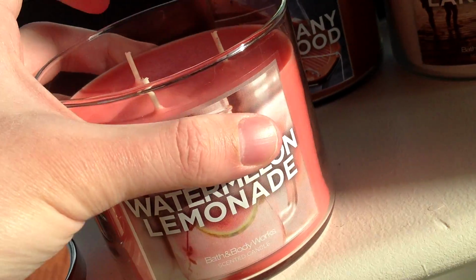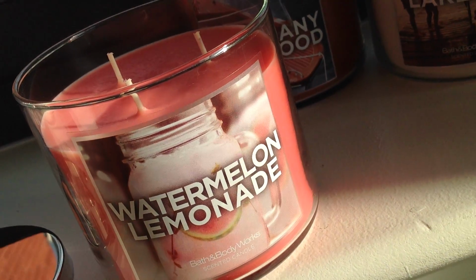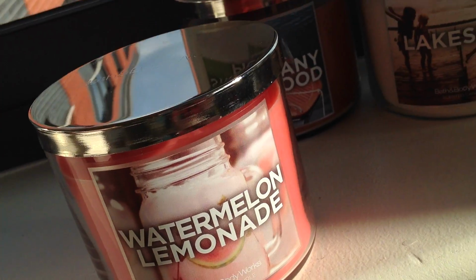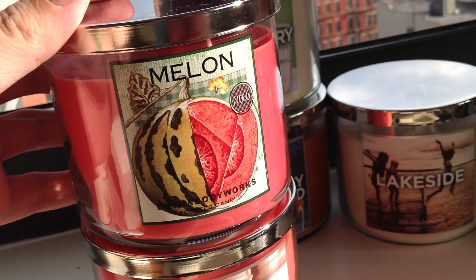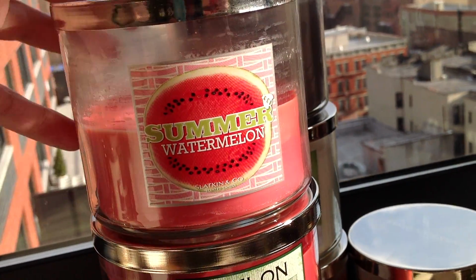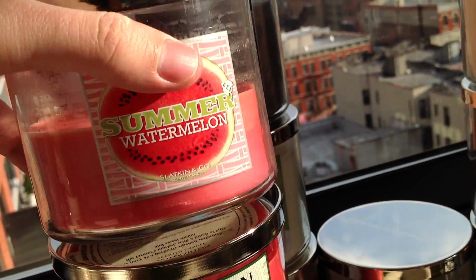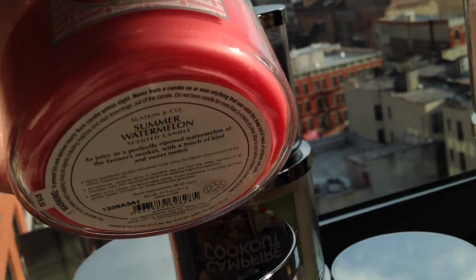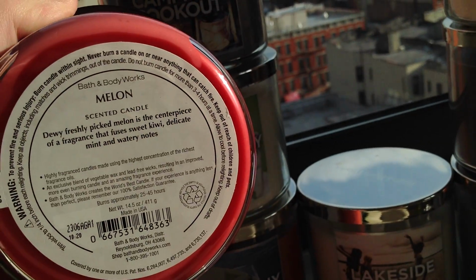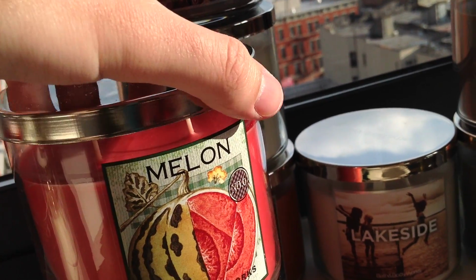Because I'm getting a waxy scent, which of course you figure, well, it's a candle, it's going to be waxy, but something's off about that. In smelling this, I really wanted to get it right, so I'm comparing it to a couple of other things here: the new Fresh Picked Melon and last year's Summer Watermelon. Now, these two, I think, are basically the same. The Summer Watermelon had notes of kiwi and melon and watermelon, of course. This one had notes of kiwi, mint, and watery notes with watermelon. They're essentially the same, I believe.